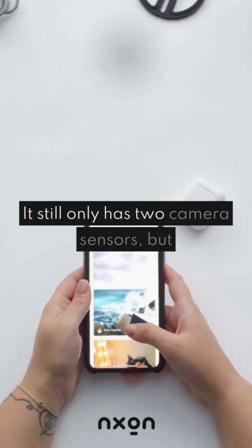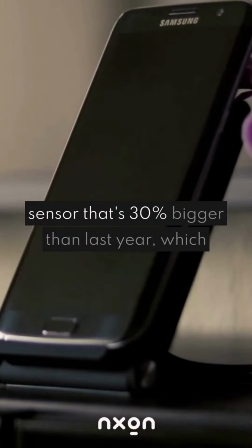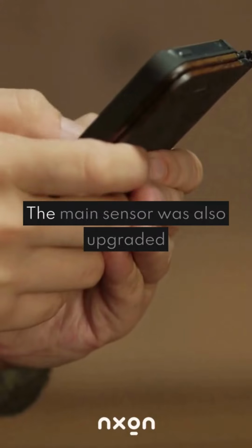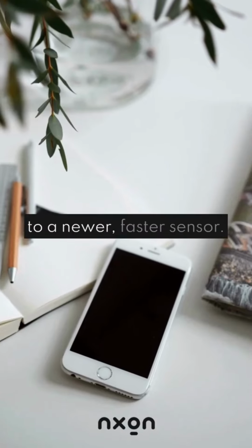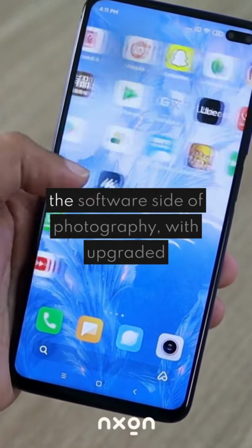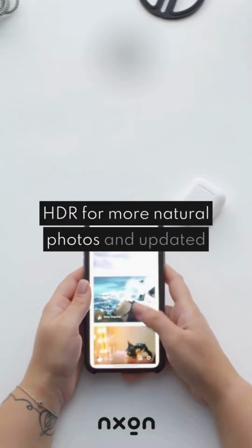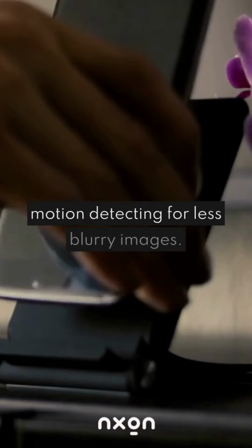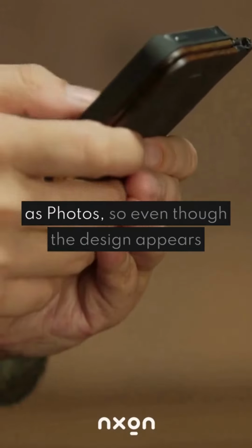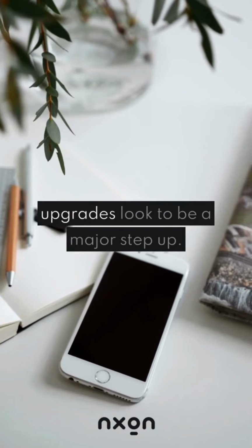It still only has two camera sensors, but the front camera has a new 32 megapixel sensor that's 30% bigger than last year, which should allow for more light to be captured. The main sensor was also upgraded to a newer, faster sensor. But Nothing is also focusing heavily on the software side of photography, with upgraded HDR for more natural photos and updated motion detecting for less blurry images. These upgrades also apply to video as well as photos. So even though the design appears practically the same as before, the new performance upgrades look to be a major step up.